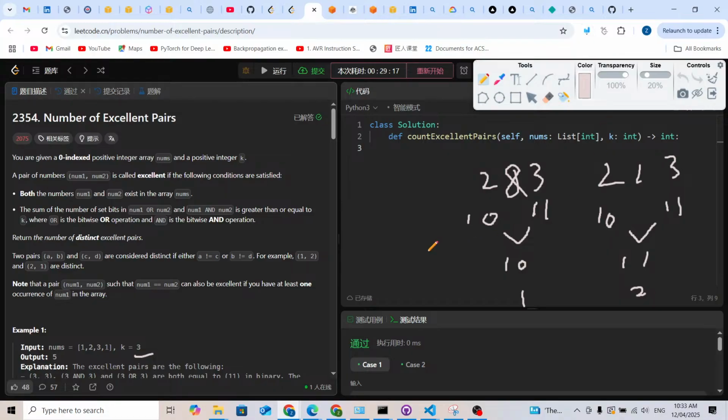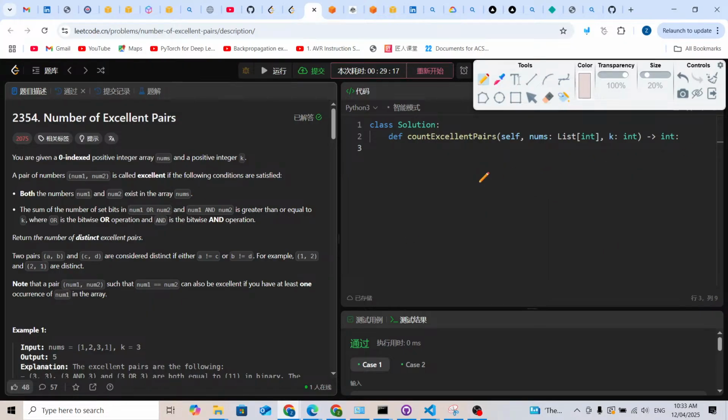But exactly how can we solve the problem? I don't think it's easy to think of the solution. The idea is how can we turn this kind of formula, nums1 OR nums2 and nums1 AND nums2, and calculate them together instead of separately. So what if we turn the two numbers into sets? For example, 2 is 10, and 3 is 11. If we turn that into a set, maybe it is possible to solve the problem.